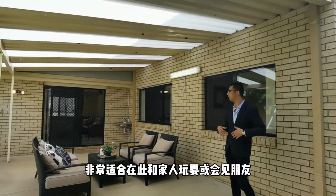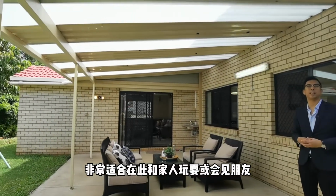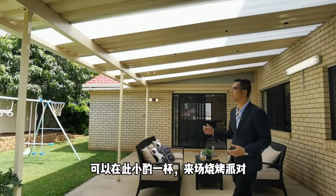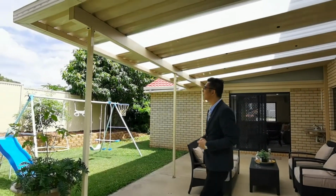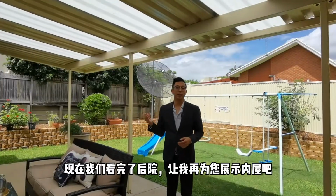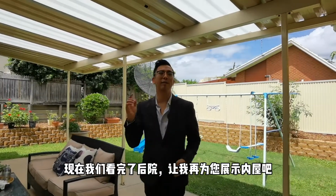As you can see, this has a very good feeling to entertain your family and your friends. If you want to have a few drinks, have a barbecue, have the kids play over here. And as you can see, the grounds as well are very low maintenance. Now that we've seen the outside, let me show you more of the inside.